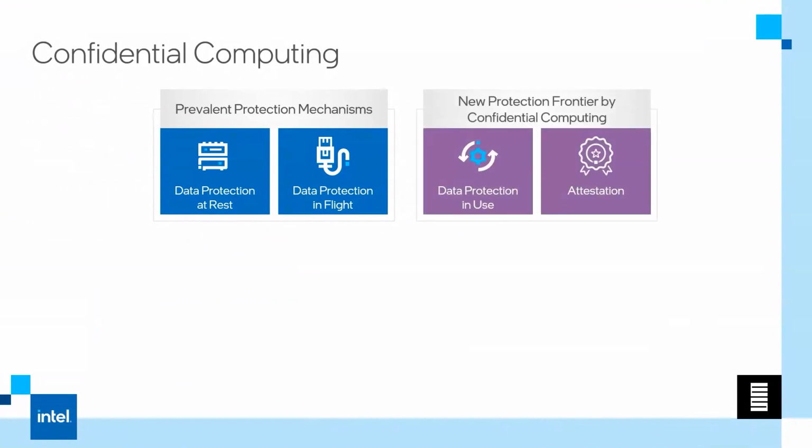Confidential computing is the new protection frontier, mitigating these problems. It brings data protection in use and attestation. Protection in use means that the data is encrypted and integrity protected even at runtime. Data is encrypted in the main memory, it stays encrypted on the data bus, and it gets only decrypted inside of the CPU. Access controls inside the CPU make sure that only dedicated applications or virtual machines to which the data actually belongs have access to the data.